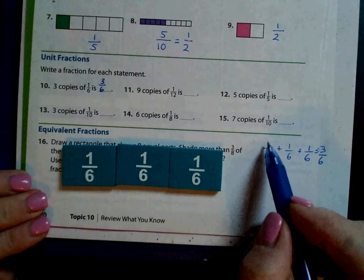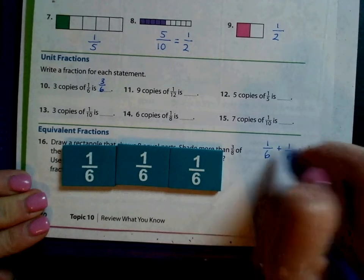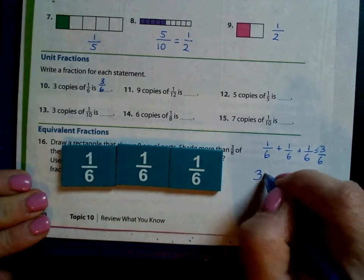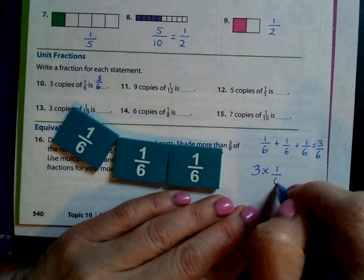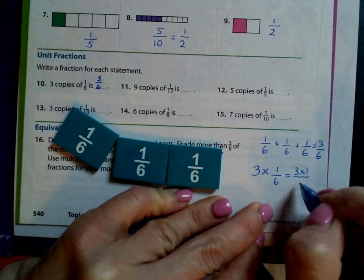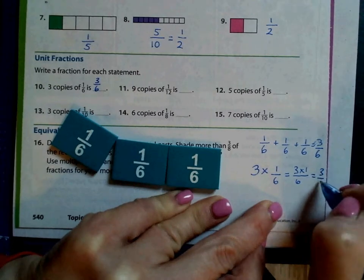So this is my unit fraction, because a unit fraction, remember, the numerator is 1. So I have 3 1/6 pieces. So that would be 3 of them times 1/6, which would be 3 times 1 on the top, and then the denominator of 6. So that would be 3/6.